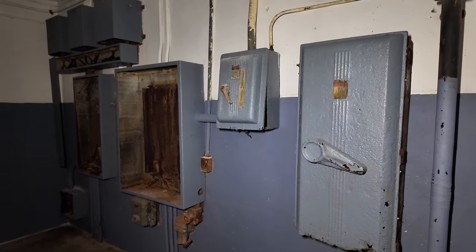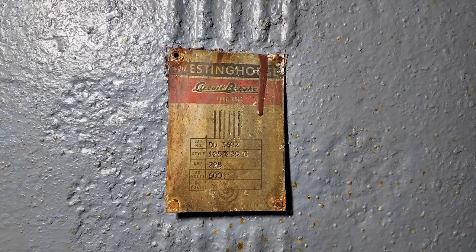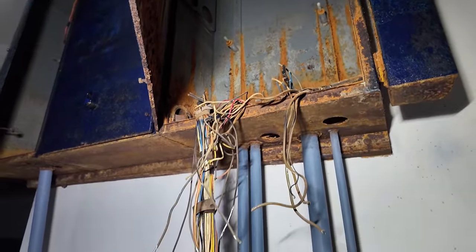These are some of the electrical panels that fed the various systems in the magazine and worked with the communication system. This is the electrical box we saw earlier from across the room. You can now easily see the waterline.